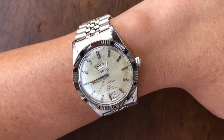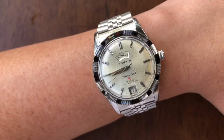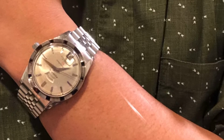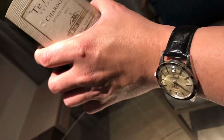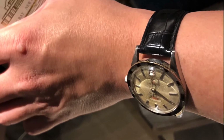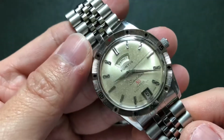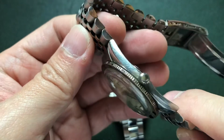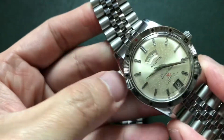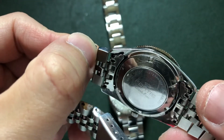The date and day window at 12 and 6 make the dial perfectly symmetrical, which is a more popular arrangement nowadays. This piece used to be on a leather strap and fell out of favor, but it came back to my rotation since I matched it with a jubilee bracelet. The profile of the case is notably slimmer than a modern watch, which is the trend of its time.